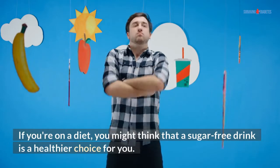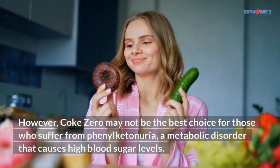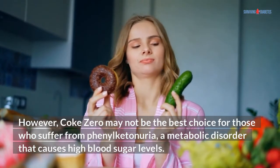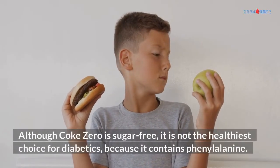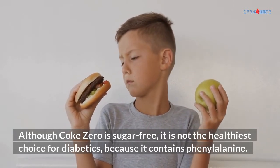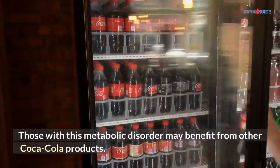Carbohydrates. If you're on a diet, you might think that a sugar-free drink is a healthier choice for you. However, Coke Zero may not be the best choice for those who suffer from phenylketonuria, a metabolic disorder that causes high blood sugar levels. Although Coke Zero is sugar-free, it is not the healthiest choice for diabetics because it contains phenylalanine. Those with this metabolic disorder may benefit from other Coca-Cola products.